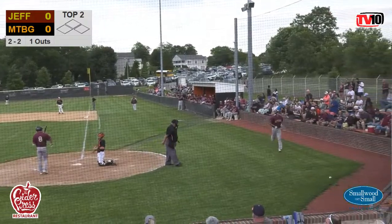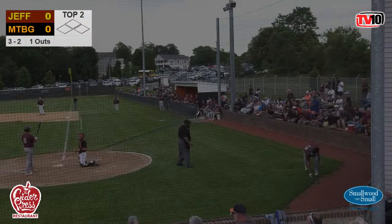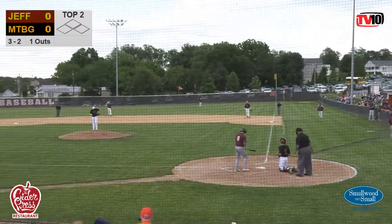Each batter this inning has now seen a 3-1 count, but so far Paulson's been able to work his way out of 2 jams before this. See if he's got some more magic in that right hand here.